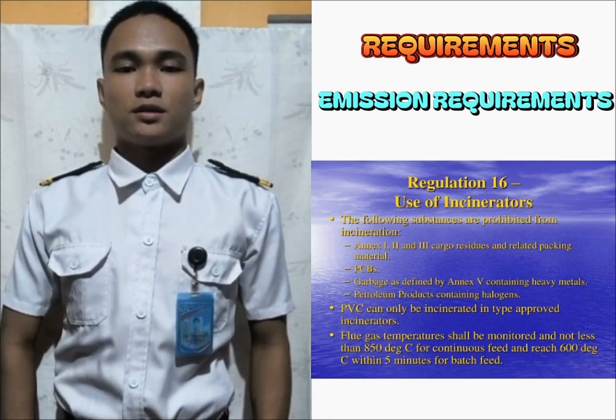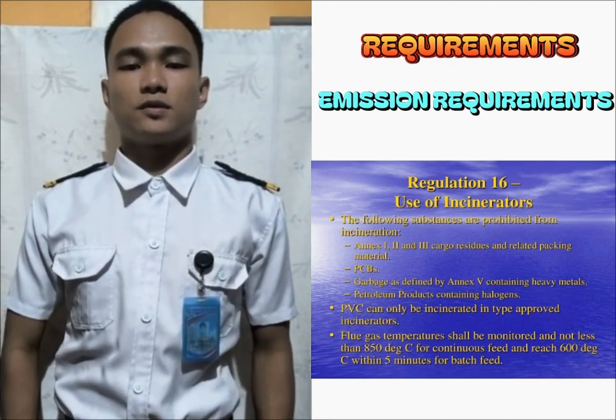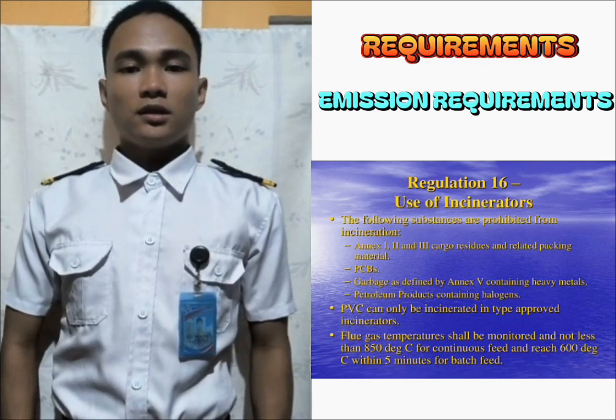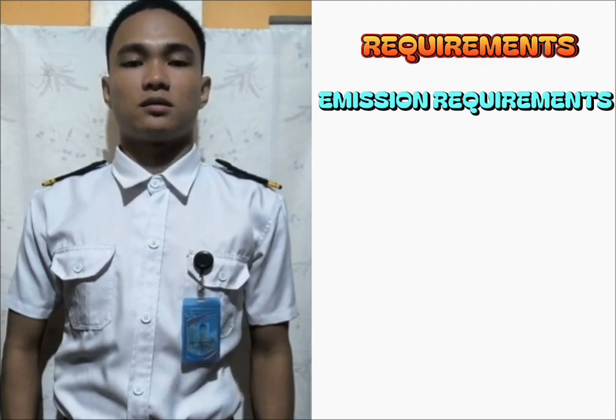Shipboard incineration. Ships are prohibited from burning substances like plastics and cargo residues. Incinerators should also meet specific performance standards to minimize emissions.